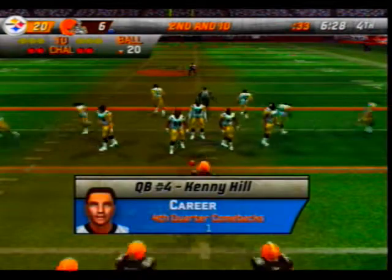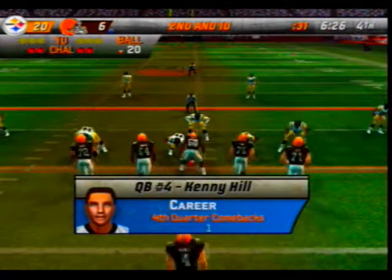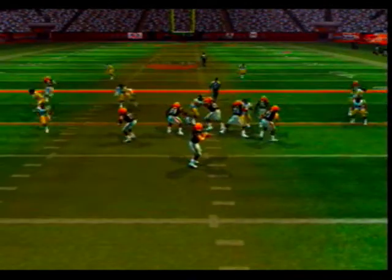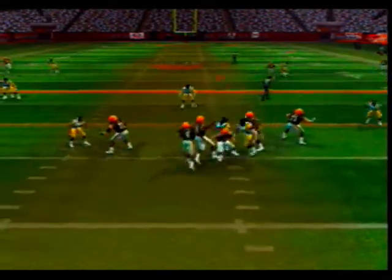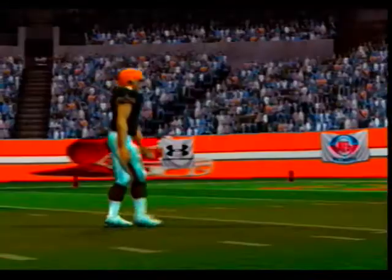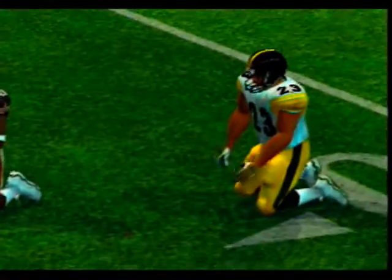Ball on their own 20. Ball on the 20-yard line. The Steelers come out in a dime package. Pressure, looking for something long. Dropped it. There's not one wide receiver who can ever claim he's never dropped a pass. It's just part of the game.